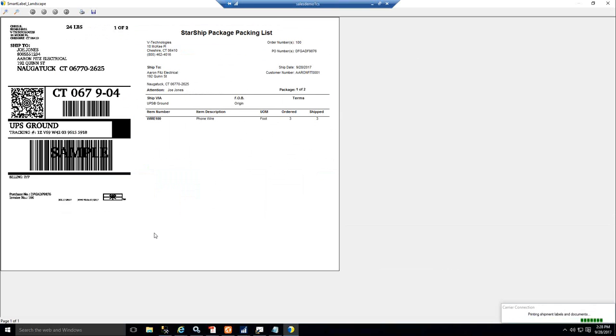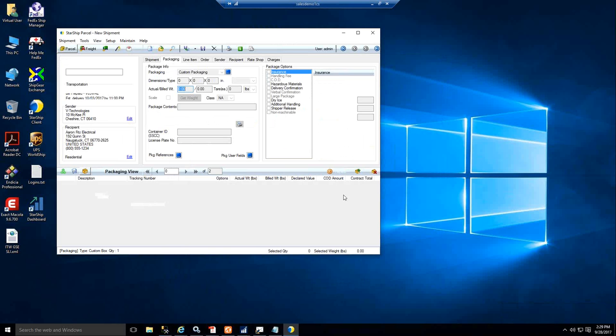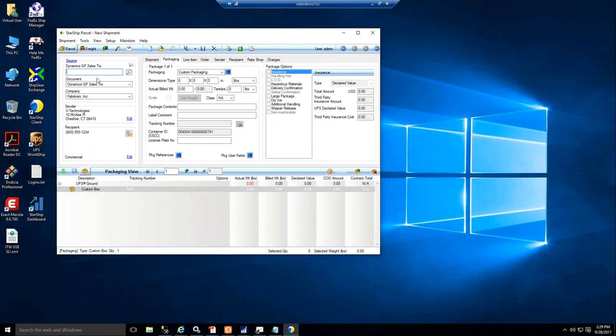So here you have an example of one of the formats that we can produce. You have both thermal and laser labels. You also have packing lists that can be customized with any kind of branding information or additional reference fields, barcodes. And we have our second package here. We'll close that out. Once you do that, the cursor will come back over here to the field where you can select or scan the next order, and you're ready to move on to your next sales transaction.